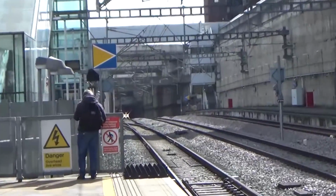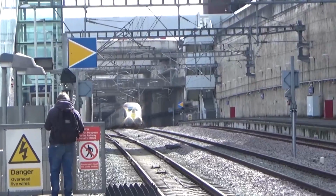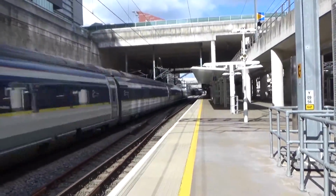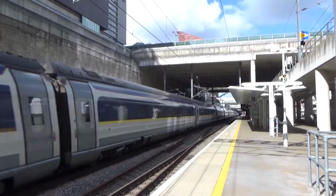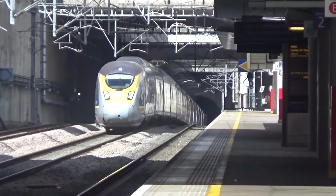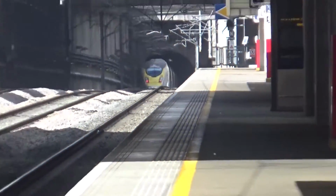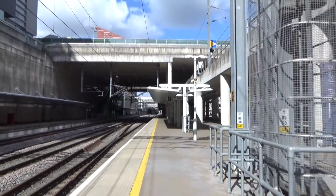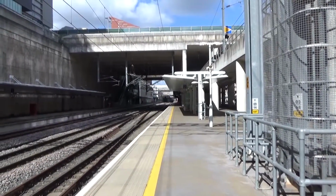Right, passing through now is our first Eurostar of the day. This is a service from Brussels Midi to London St Pancras.